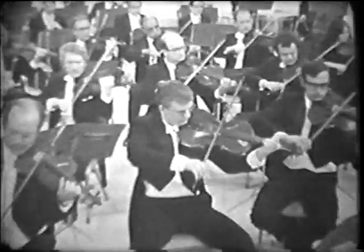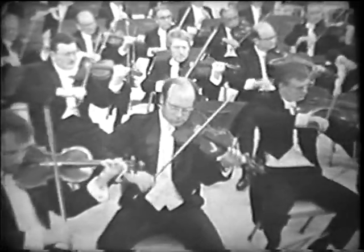Every wind player in the orchestra plays a different part, and each has a different instrument. But the strings are often playing exactly the same part in unison.